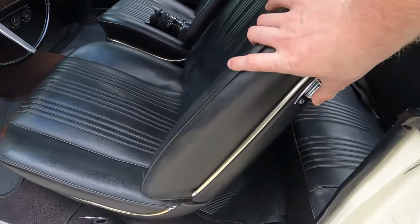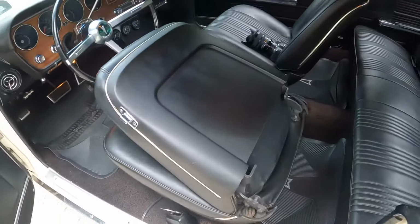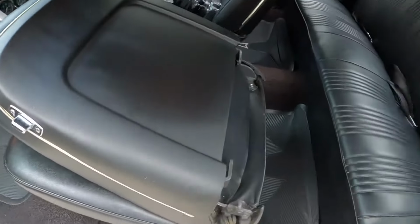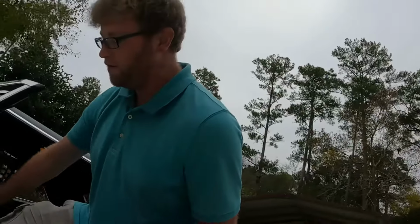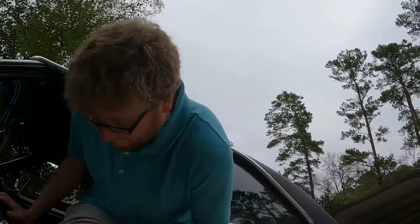All right, getting in the back seat, there's a button here. You push the button and that releases the seat back. Notice how far forward it goes. It almost folds completely flat. If the steering wheel wasn't in the way, it would fold completely flat. That's how much space you have to get back there. As I get in, falling over myself. Okay, I'm back.